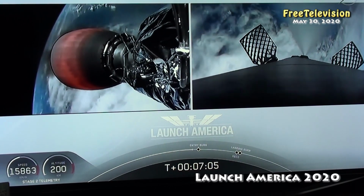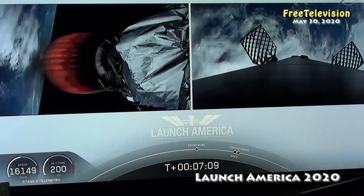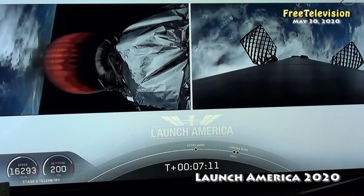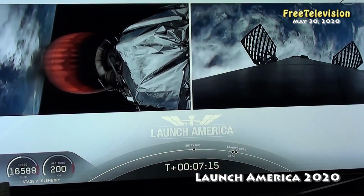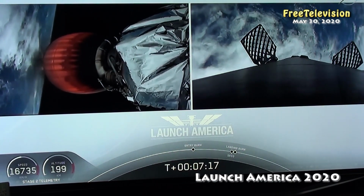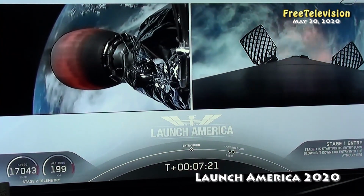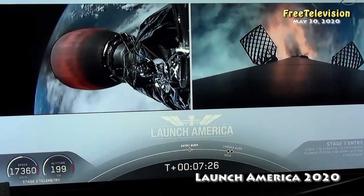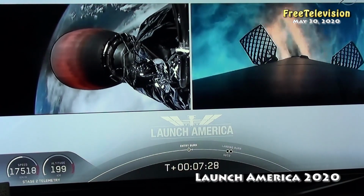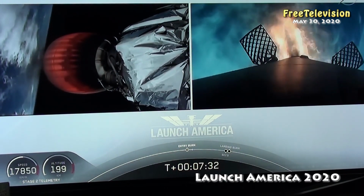Just about 10 seconds away from that first stage starting that entry burn. On your right screen, you should be able to see that view live. Stage 1 entry burn startup. And there is that entry burn beginning. This burn lasts about 36 seconds long. Stage 2 FTS is safed.